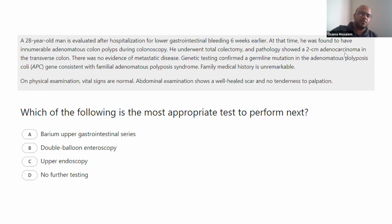A 28-year-old man is evaluated after hospitalization for lower GI bleeding 6 weeks earlier. At that time, he was found to have innumerable adenomatous colon polyps during colonoscopy. He underwent total colectomy, and the pathology showed a 2 centimeter adenocarcinoma in the transverse colon. There was no evidence of metastatic disease. Genetic testing confirmed a germline mutation in the adenomatous polyposis E. coli ABC gene, consistent with FAP syndrome.